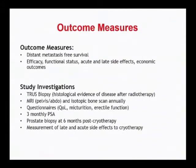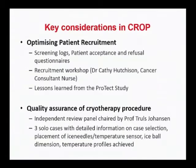The endpoint: we didn't go for overall survival because it would be too big a study, too many patients required, but we didn't want a soft endpoint like PSA, so we decided on distant metastatic-free survival. Various study criteria that I'm happy to talk with you about after.